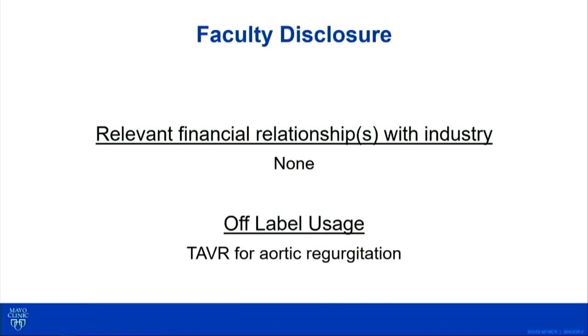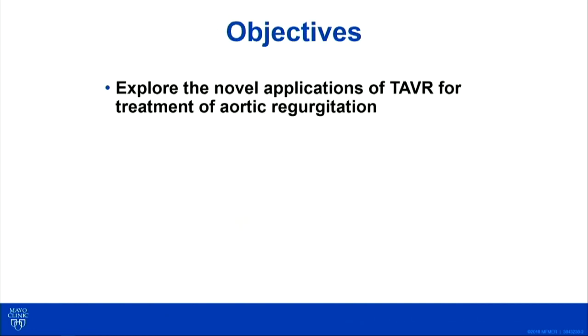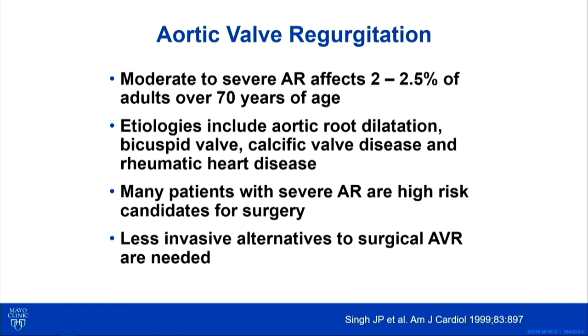So we'll talk about off-label use of clinically available TAVR valves for treatment of aortic regurgitation. Aortic valve regurgitation affects 2 to 2.5% of adults over 70 years of age. There are multiple etiologies that we encounter in practice: aortic root dilatation, a bicuspid aortic valve, calcified aortic disease with mixed stenosis and regurgitation, degenerative disease that's non-calcified, and also rheumatic heart disease.